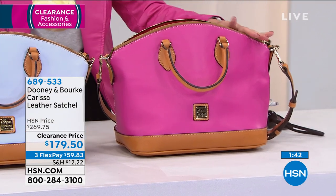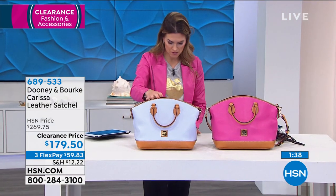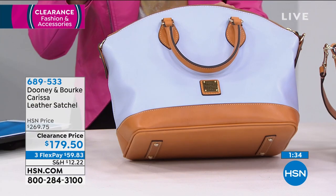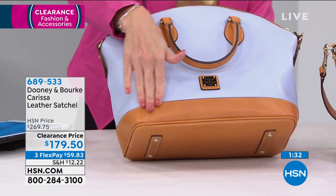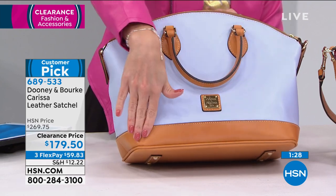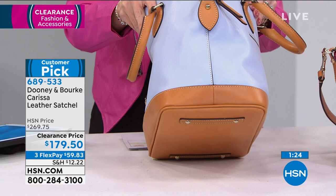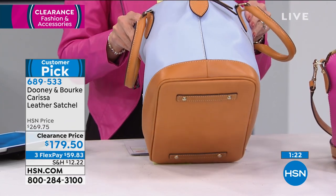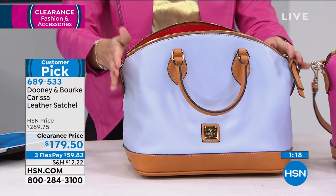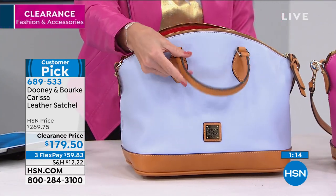So that dome style entry point on the top, the size on the bag specifically, let me give you the dimensions. I think you'll be surprised. It is 11 3/4 inches in length, so it's almost a foot across the bottom. The width on the bottom is going to be 7.25 inches, and you get that nice rectangular bottom. Then the height on this bag is nice and high. It's 10.5 inches. The handle drops are about 3.5 inches.